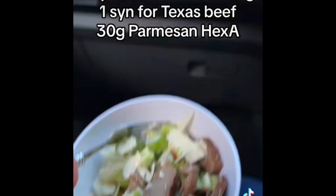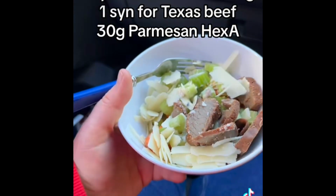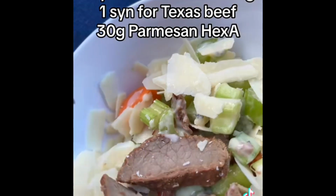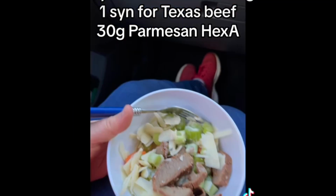We got to our camping destination and I ended up having dinner on the road because everyone else had eaten. So I had some celery, carrot, some parmesan, a tin of Caesar dressing and some Texas beef, which is just 1 cent for half the packet.